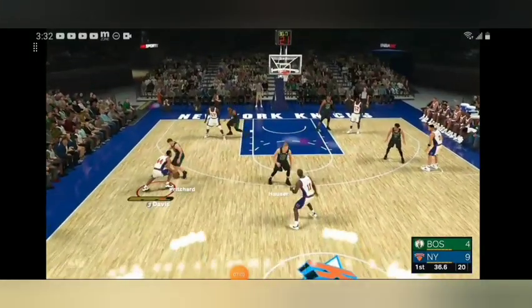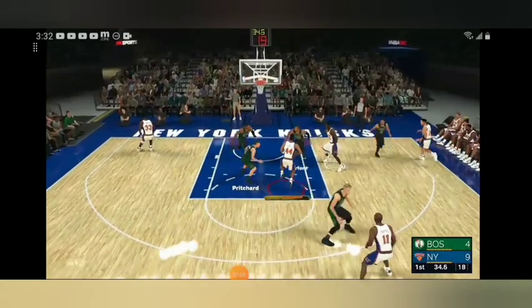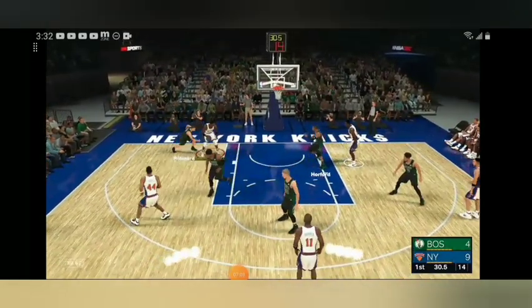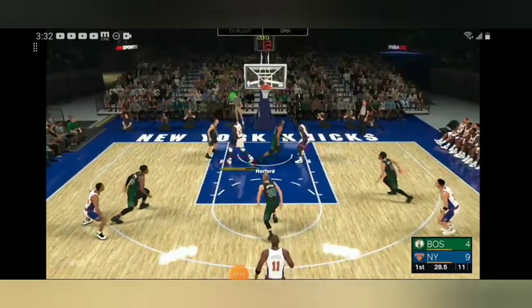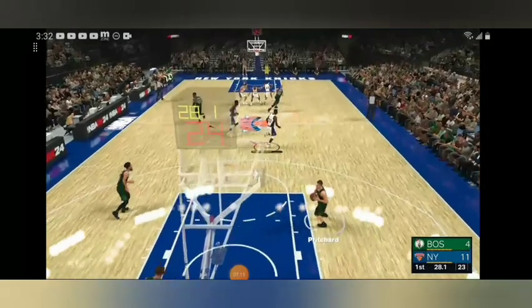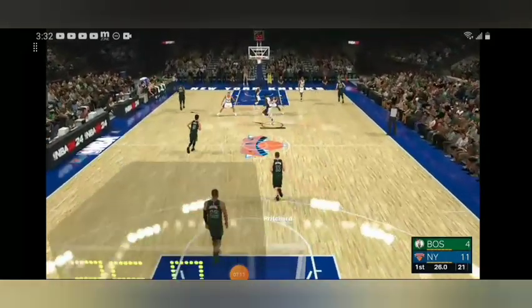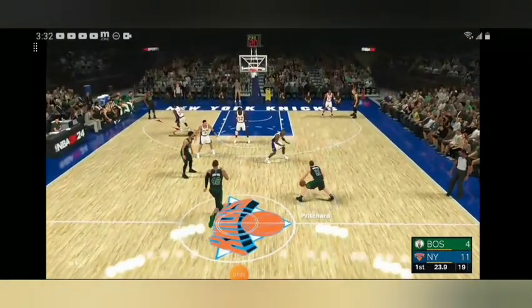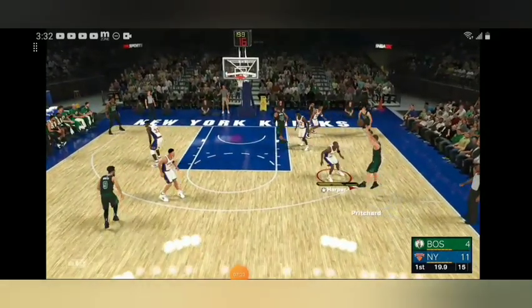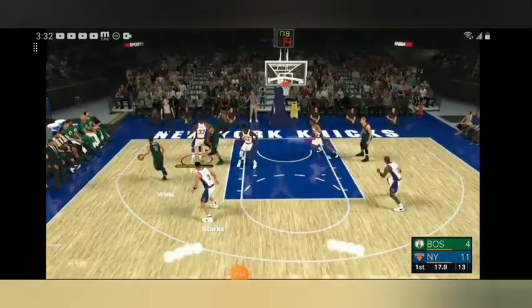Pass to Davis. And here's Ewing. Got it. Good job in the low post. And how about the muscle inside from Ewing? Easily getting to wherever he wants to on that low block. It's a 4-second differential between the shot clock and game clock.